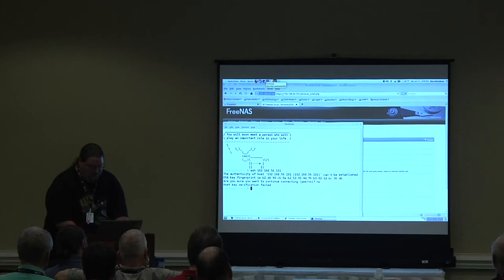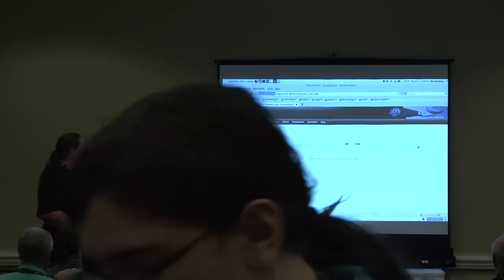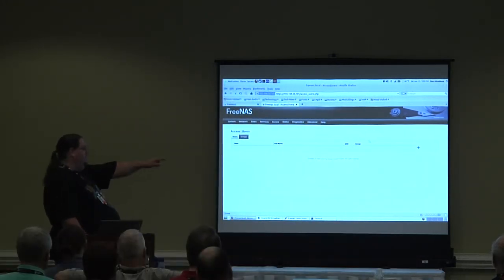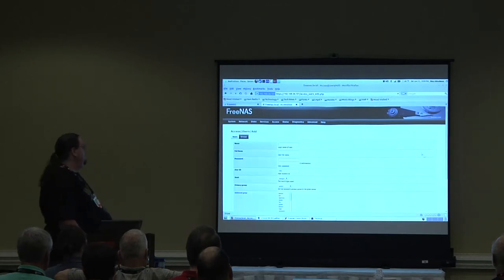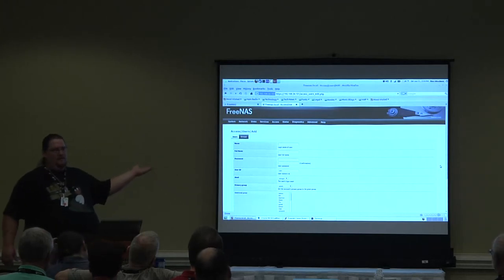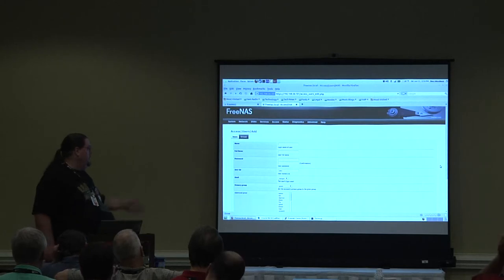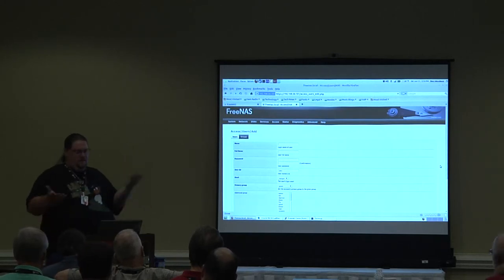I don't have any users set up. If you want to set up users, you have to go to Access, Users and Groups. Find the mythical plus. And this, of course, is just configuring your password file, shadow file, et cetera. So you can set up any users you want in here, give them what access you want, and all that.